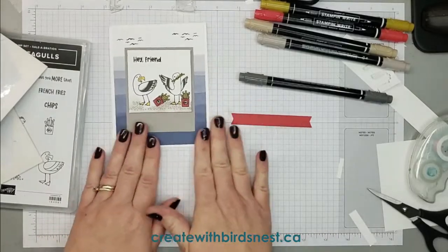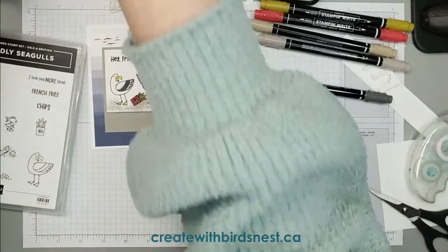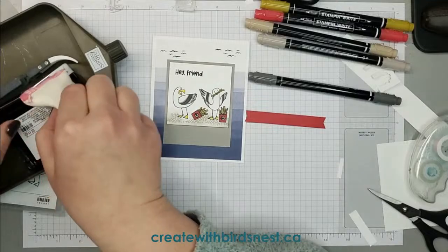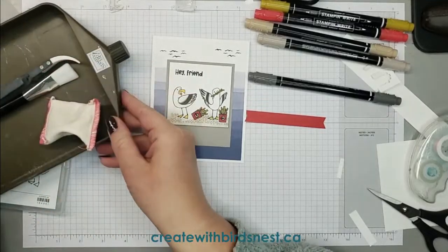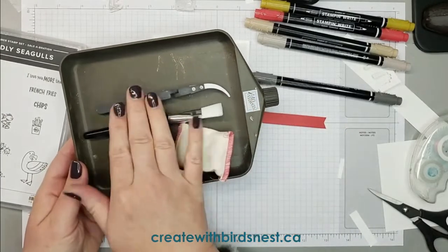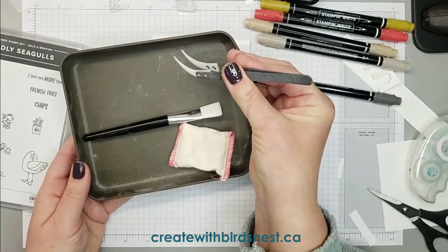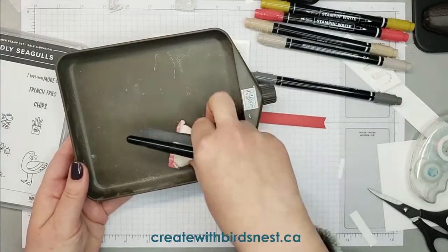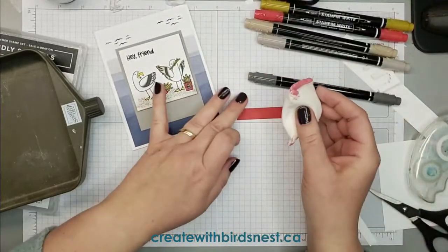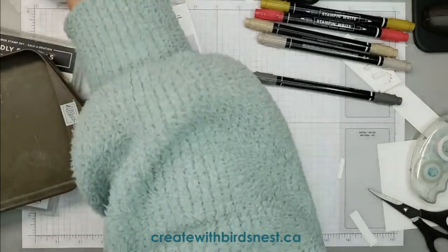Okay, now we're going to heat emboss on here. So I'm going to grab my embossing buddy kit. When you order the kit, this is what you get. You get the little tray, the embossing buddy, a little paintbrush, and these reverse tweezers, which come in super handy so you don't burn your fingers. So first thing you want to do is take our embossing buddy and run it across our Poppy Parade cardstock to get all the static taken off of there.